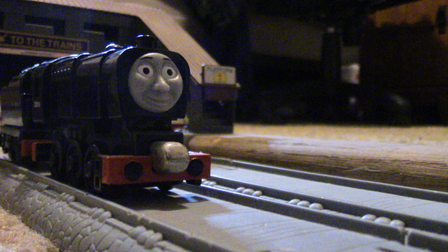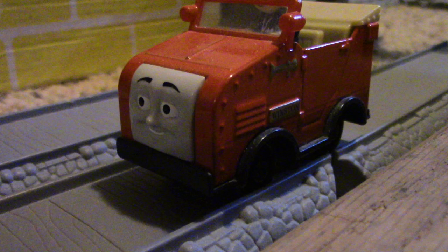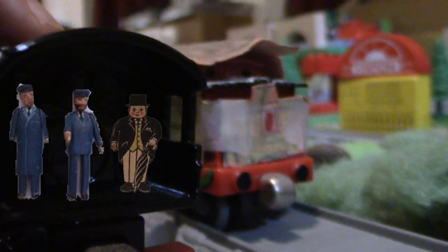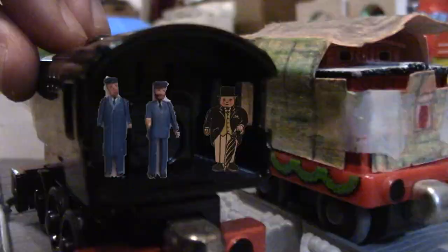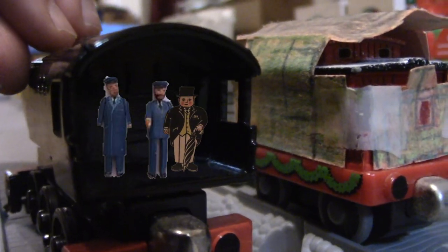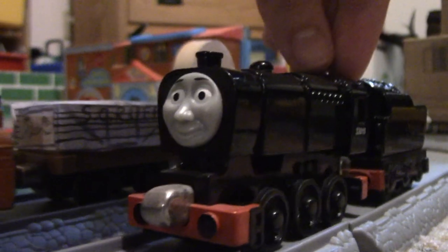Sir Topham Hatt ran across the platform and onto Neville's cab. "Quickly, Neville! Follow that yellow engine!" "Wait, sir! How am I supposed to..." "Get me close to the brake van!" "There he goes! Okay, here we go. I'm getting too old for this. You there! In case the train goes too fast, keep braking!"